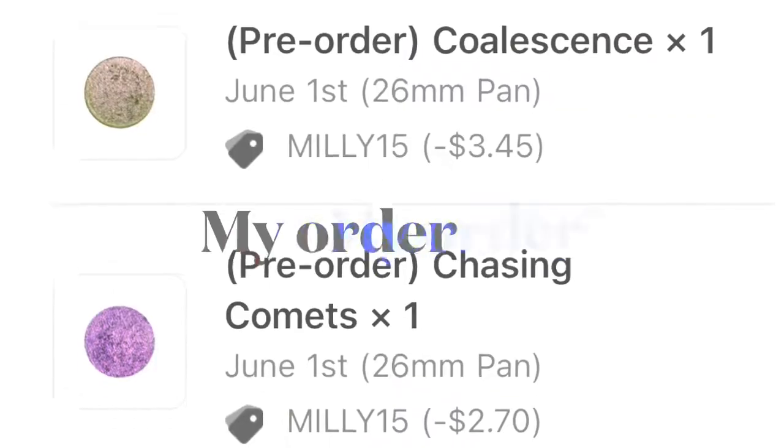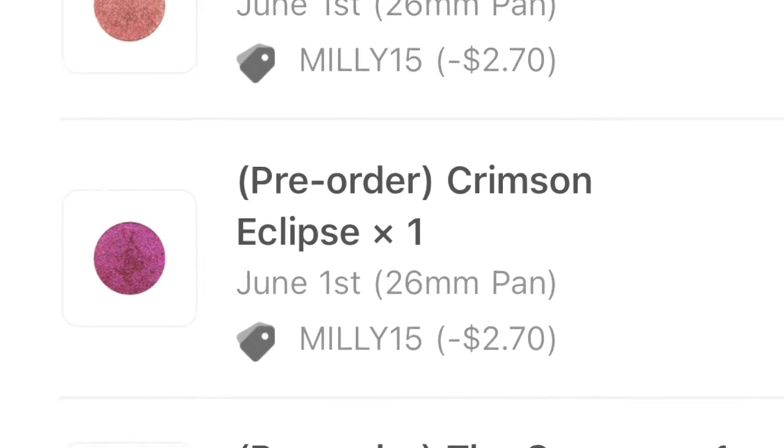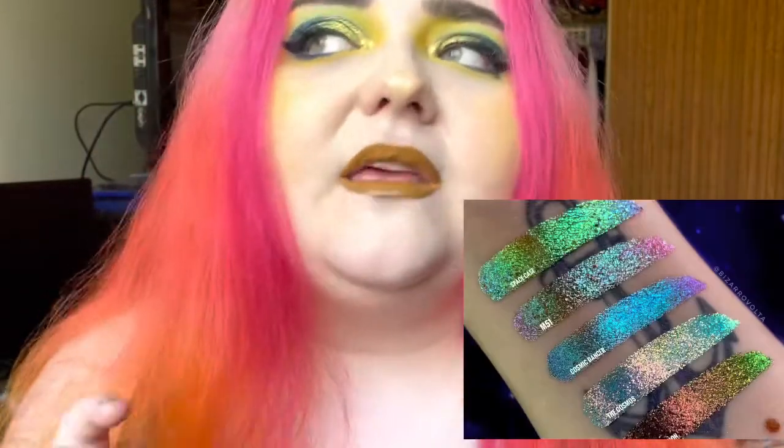Lastly, for multi-chromes, I really do want to get more Terra Moon Cosmetics ones already, even though I don't even have my order yet. I already know that I'm gonna really like them, so I'm excited to get more, but I'm probably gonna end up buying some multi-chromes from other brands so I can compare them and see which formulas I like better. But besides that, these are the shades that I want to get. Cosmic Dancer is one of my favorites. It's a bluey to purpley color. So pretty. I really want that one.